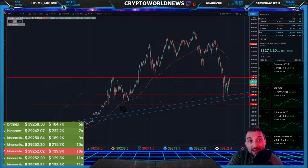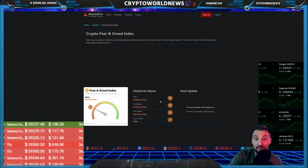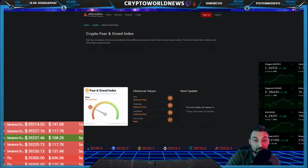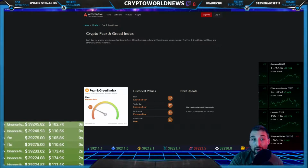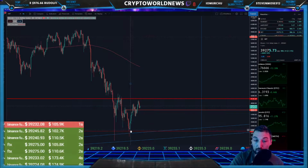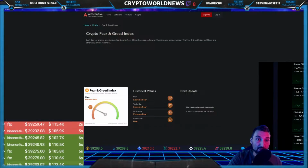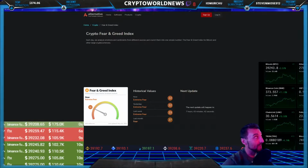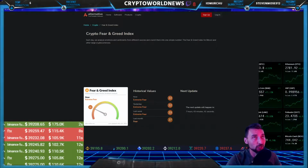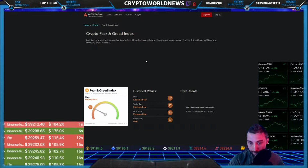This is another fantastic tool to decide when is the best time to buy in the crypto market. We were looking at it the other day. Extreme fear typically is the best indicator. We got all the way down to a 10 the other day, when we came down to 32,000, and we have not been lower than that since, I want to say, March 2020, when we were at $3,500 per coin.